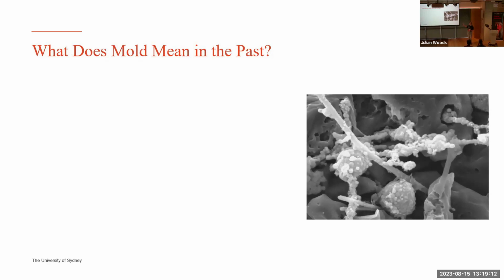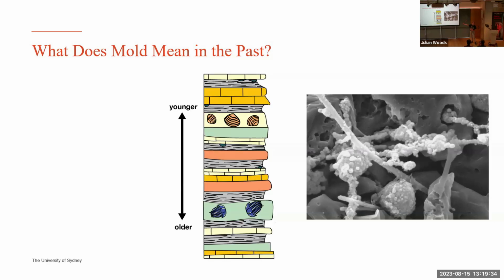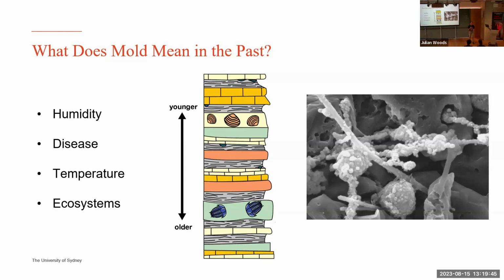First of all, in the past, if we find mold on samples, this is not my SEM image, but this is an image of a dinosaur bone. I wish I got to image dinosaur bones. But this is some actual fossilized mycelia, which is the little dangly things on the end of the mold. And this can be found in bones, and it might inform us of what mold was available at the time a dinosaur was around. And we can place those dinosaurs in some layer of rock that was deposited at some point in time. And we can figure out, okay, well, if the mold was growing at that point in time, it must have had the right humidity and the right temperature to thrive.